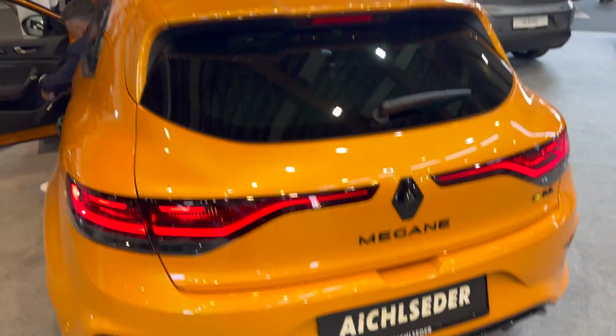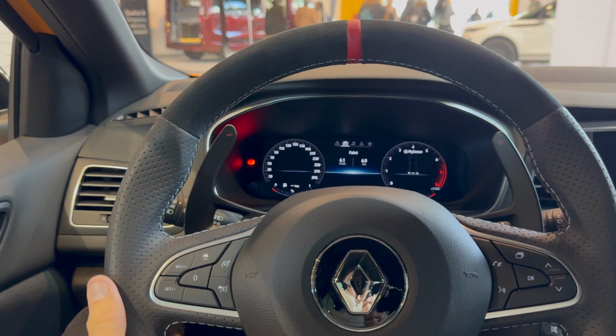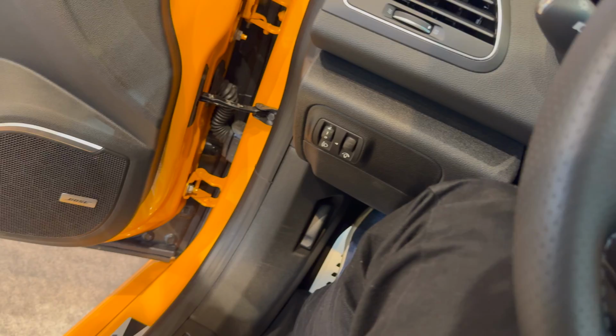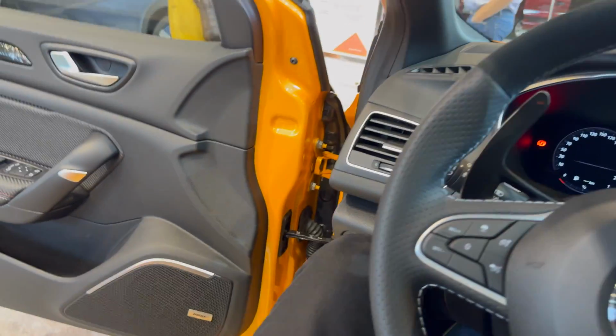So that was a little demo. Huge thanks to the guys here in Austria. So let's wrap it up and show you what's powering this baby. So pull once, and it's not too difficult to get out of this car, but if you're a taller person, it's always difficult from lowered cars.